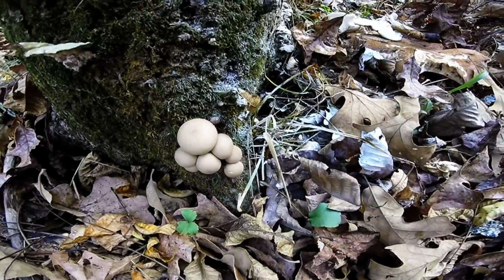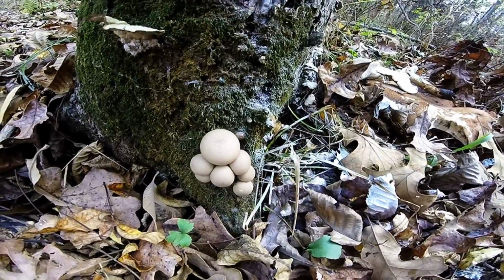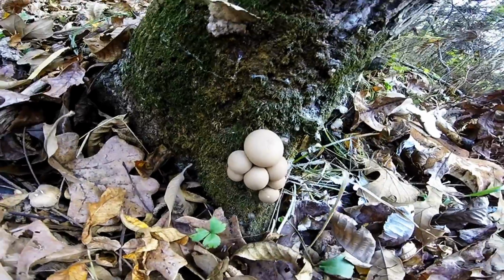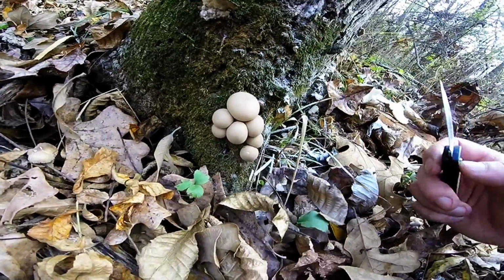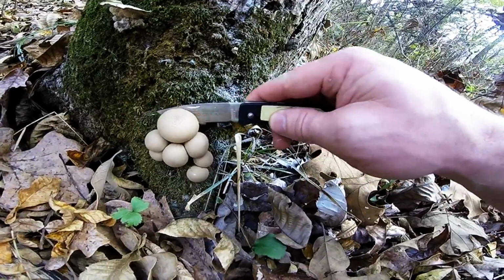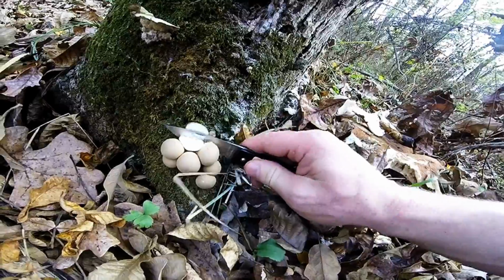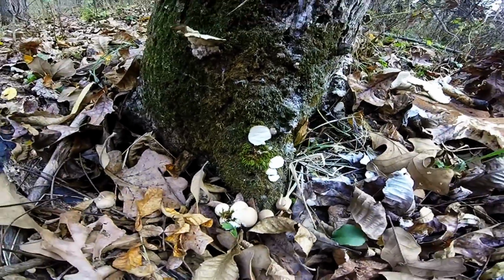I do have some fresh pear-shaped puffballs, and there's something up there too, I don't know what that is, but since I'm not having a very productive day as far as finding edible mushrooms, I'm gonna go ahead and take these, even though they're not one of the most desirable. They are edible. I want to have something to show for my day.